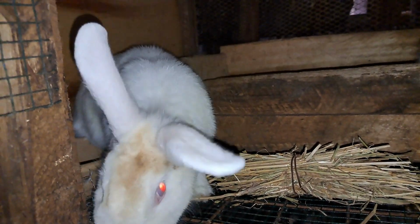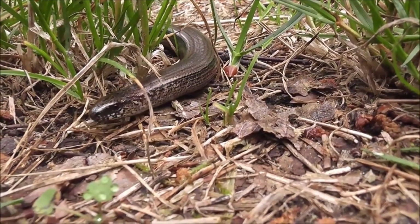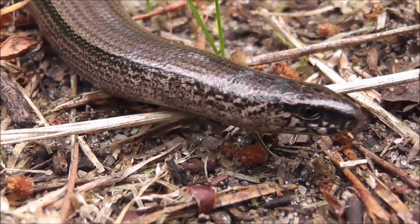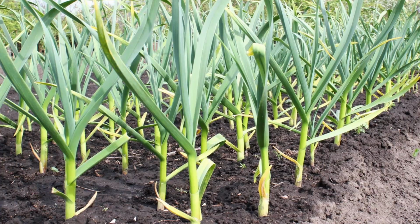Then the other thing that you're going to do is plant some snake repellent plants. Snake repellent plants are going to help you to stop snakes, because guys, even snakes eat rabbits. And if your farm is surrounded by bushes, you're going to have these snakes looking out for your bunnies. Now, you can plant plants like garlic around your rabbit hutch. You can also put lemongrass around your rabbit hutch.